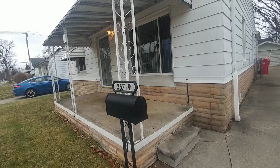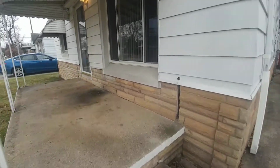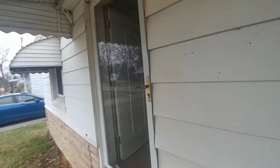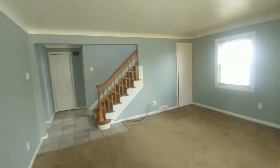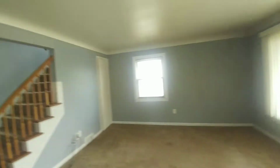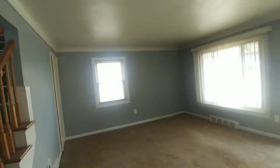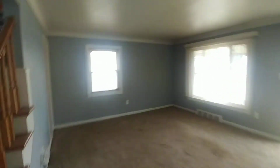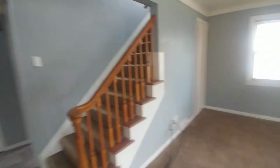We are at 26719 Hollywood today. Really cute, three-bedroom, one-and-a-half-bath house. In the front door, we have the living room. The walls, I don't know if you can tell, are a really pretty gray-blue with all white trim.